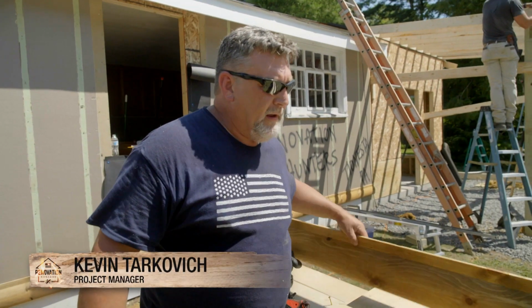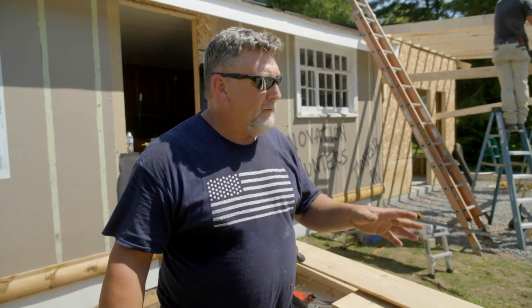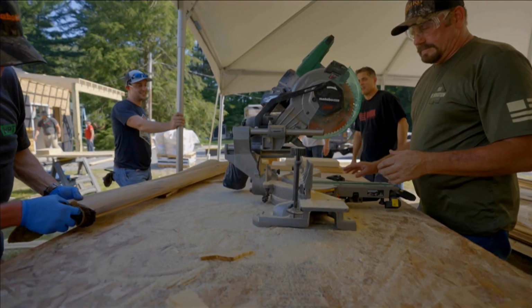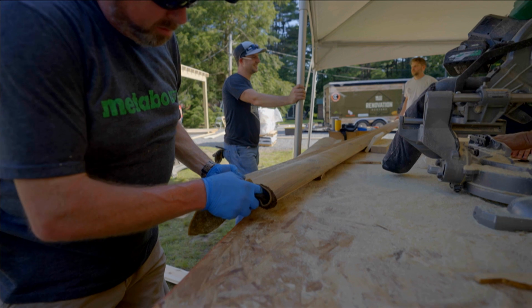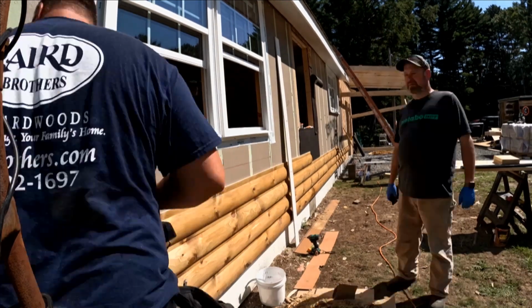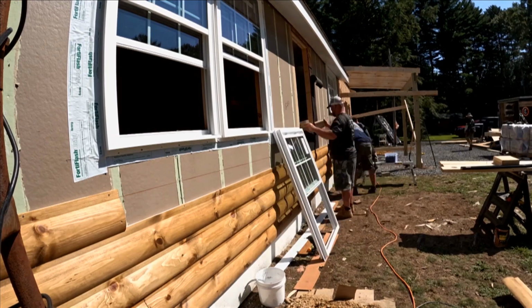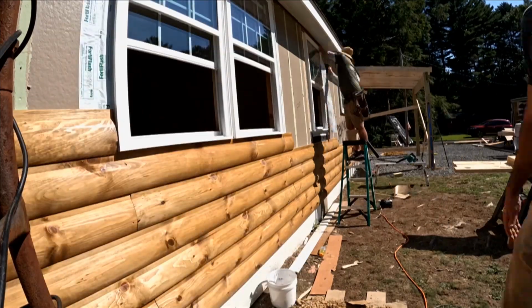So we're running our log lap siding that we got from Baird Brothers. It's a great product. Had it already stained, ready to go. We're gonna stain the ends as we install it. But it's like 94 degrees in the middle of the mountain. I really think we need to do a show about swimming pools because we're all drenched in sweat, but we're still hard at it.